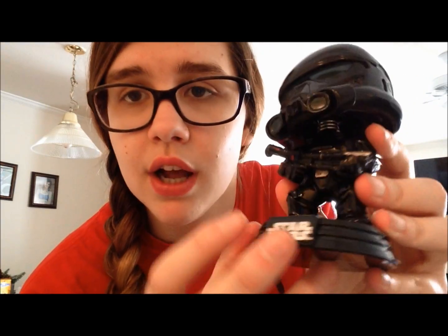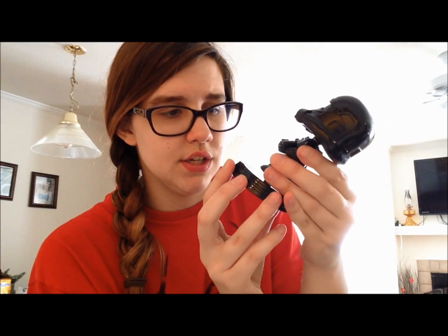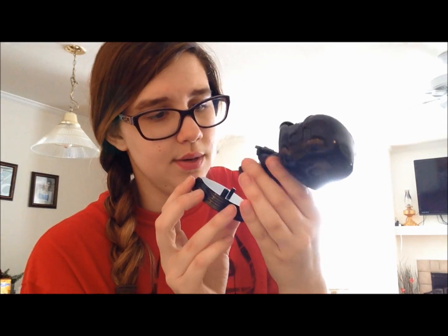Sorry, randomness. But anyways, he does have a little bit of detail on the belt here, which is silver. And then he comes on a little stand, of course, which I tend to not display them with. I don't know what that was that just fell. Did anybody see that? I think it was something loose inside his foot.